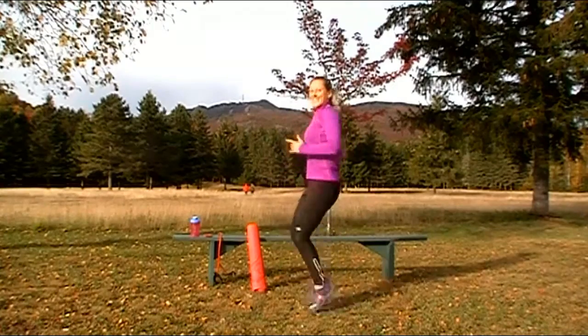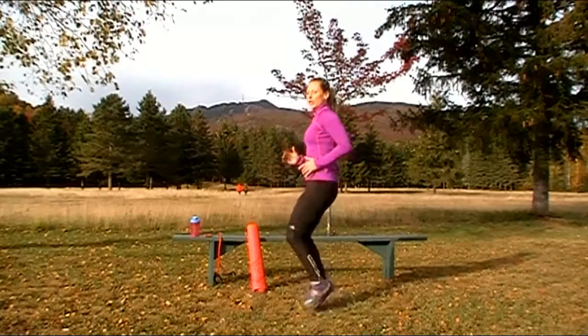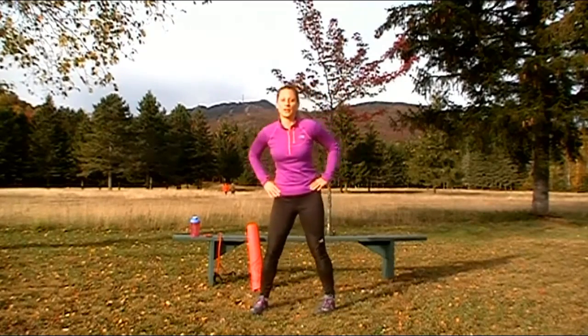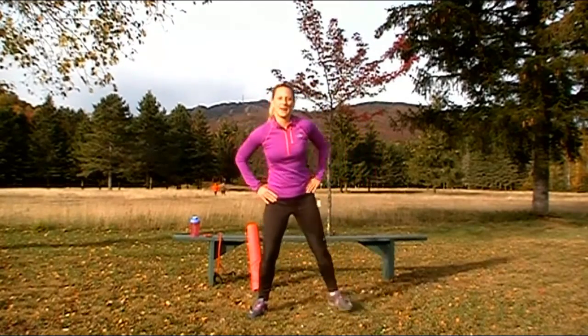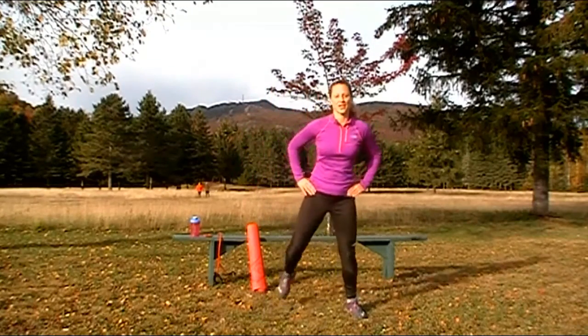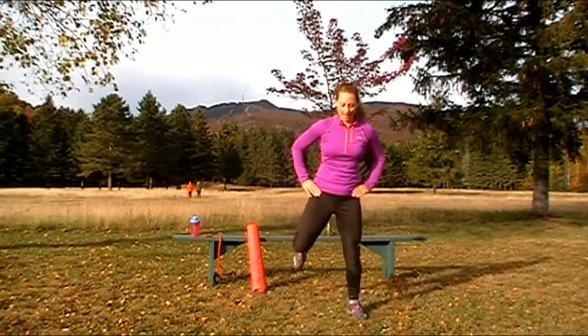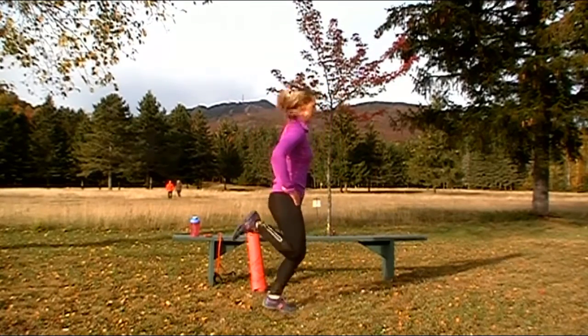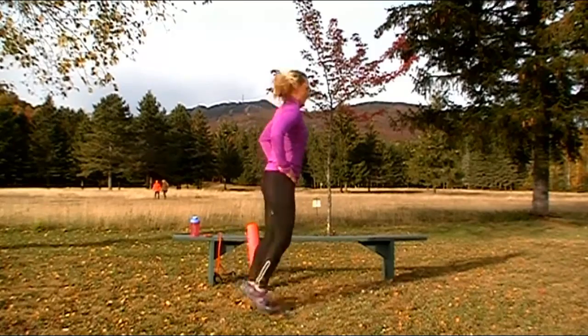Alors, choisissez une intensité qui vous convient. Si lever les genoux, c'est trop, faire un jog un petit peu plus bas. All right, then we're going to go into our bum kicks. Okay, that warms up the front of our thighs and also the backs of our thighs, our ischio-jambiers, our hamstrings. All right, we can do a little bit faster. Up, up. Keep breathing, keep breathing.